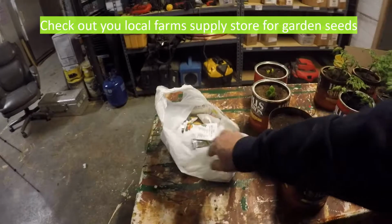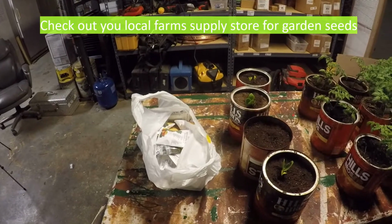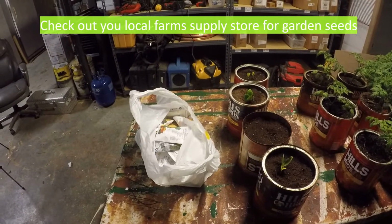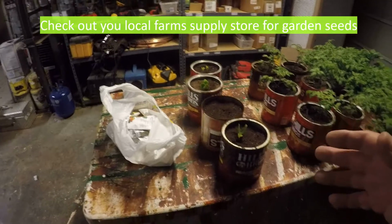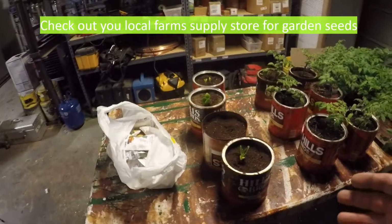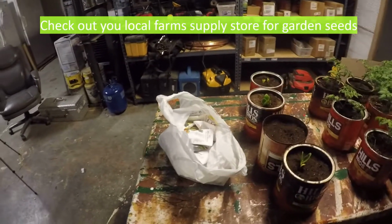Where these come from is our local farmers co-op. But they definitely were sold down when I was in there, and the young man that works behind the counter told me that they have had a bunch of people in buying seeds. So it looks like this year a bunch of people are going to go into gardening. But that just gives you a little helpful hint there. If you're looking for seeds, check out your feed stores if you've got one around.